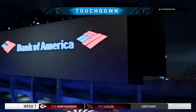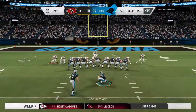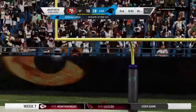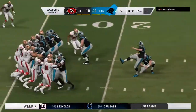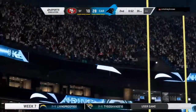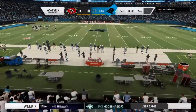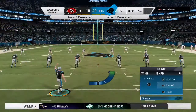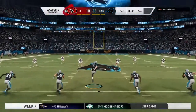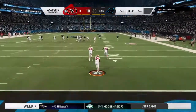Touchdown, Carolina. DJ Moore hitting double digits with his 10th touchdown of the season. And the Panthers, they widen their lead. Gano the extra point, and the lead is up to 18 now. Gano now following the touchdown here to kick it away. That'll be taken in the end zone.